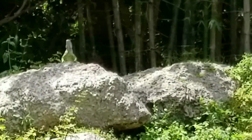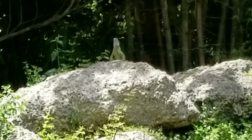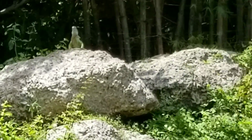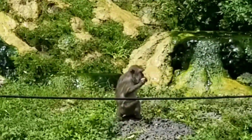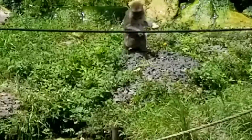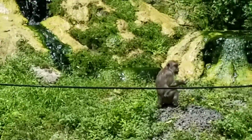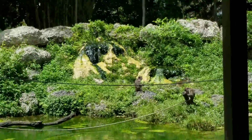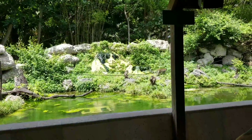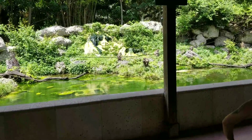Frequently, you see Javas doing a behavior called grooming. What they're actually looking for are not parasites like fleas and ticks. If they find a flea or tick, they'll eat it. But what they're looking for are dried up particles of skin called dandruff. When a monkey perspires, the salt is absorbed into the dandruff and serves as a salty little snack for them, kind of like a potato chip. Also, grooming cements bonds between the monkeys.